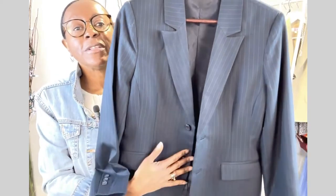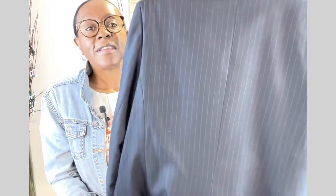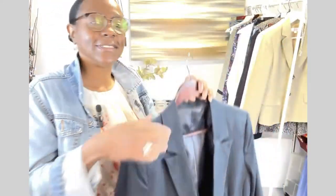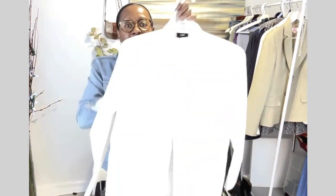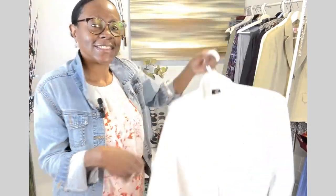Then we've got this navy pinstripe blazer with the two buttons, two pockets, three buttons on the sleeve. Not sure who this jacket's by. There's no label in this one. This long sleeve, sort of tuxedo-like white button-down shirt. This is from Massimo, I believe. It's a Walmart brand. But that'll be in the mix today.